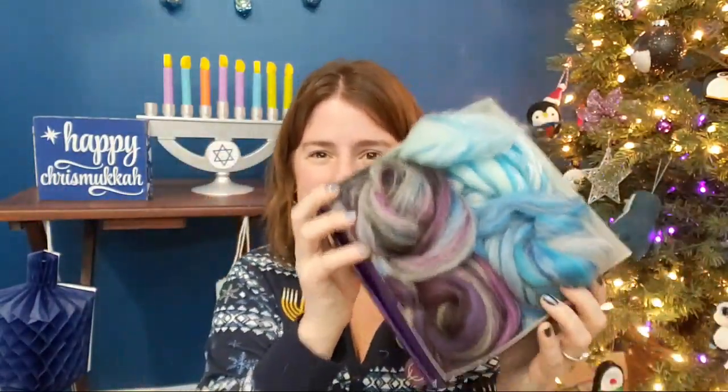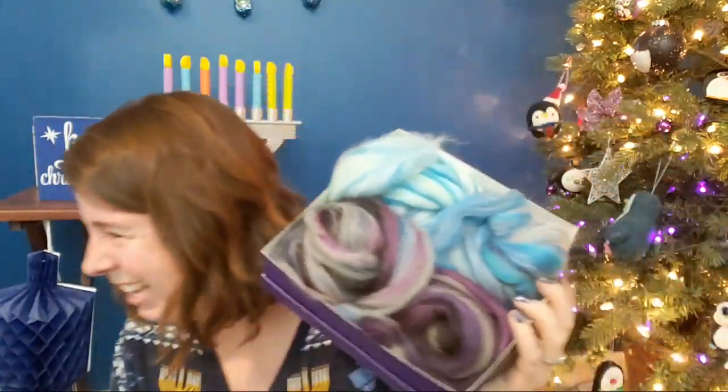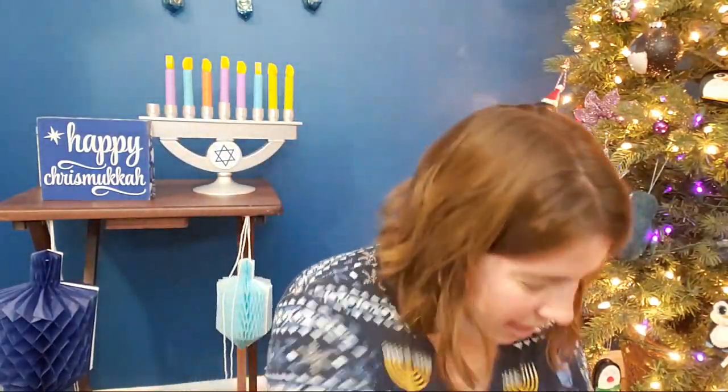I open them up and drape them across my neck, and they need to be together and near my head because I want to take lots of pictures and whatever I make of this. Oh my goodness.